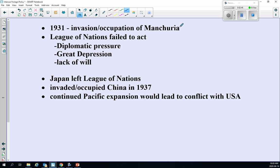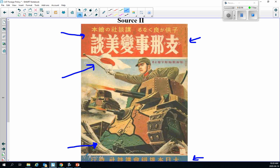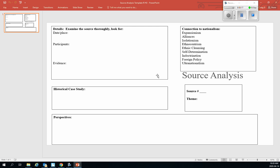We talk specifically about Manchuria, and you might even touch on these things down toward the bottom. You might talk about how the League of Nations failed to stop Japan and their expansionist policies of the 1930s. Certainly, you could bring that into this propaganda piece as well. And you might even talk about how it wasn't just Japan doing this. Germany was expanding, Italy was expanding, but you probably want to target Japan for sure when you interpret this source.